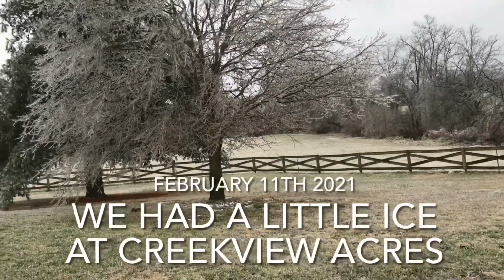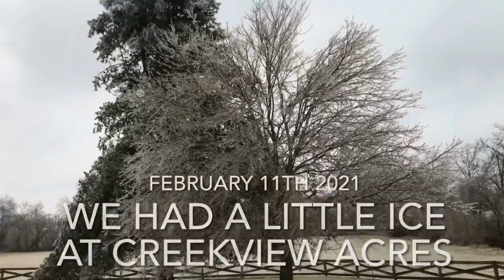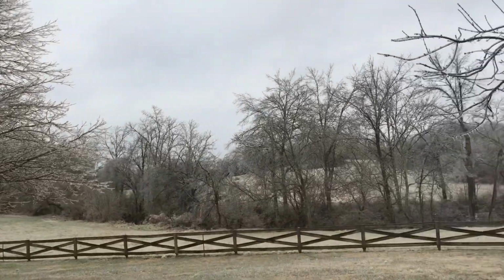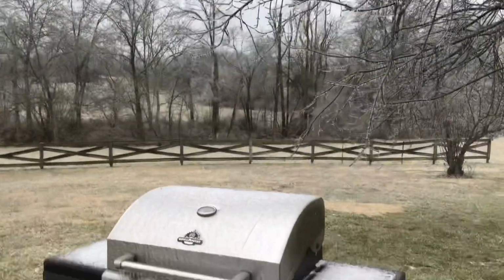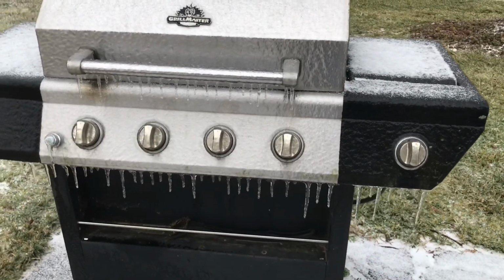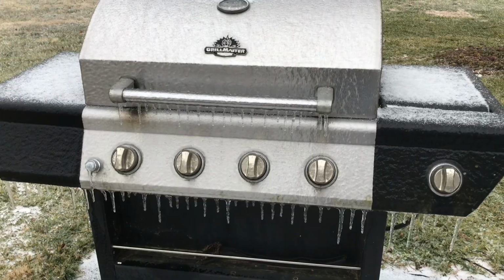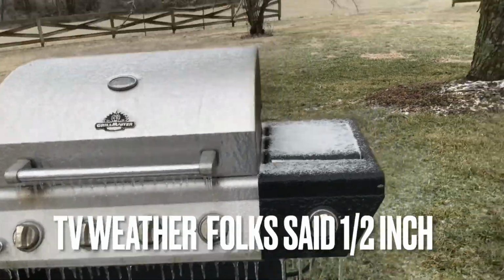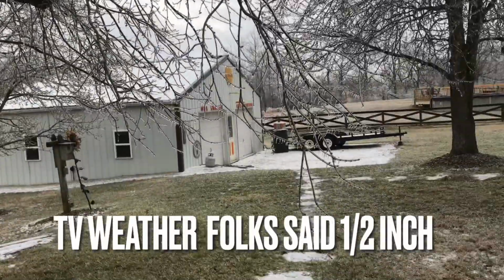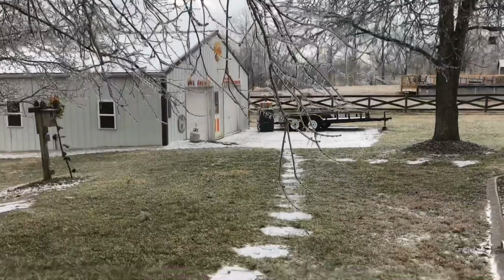Woke up to an ice storm this morning at Creekview Acres. I'll show you some of the trees. There you can see the icicles. We probably got maybe a 1/4 inch of ice, enough to make the trees sag. You can see that limb right there. It's almost to the ground.